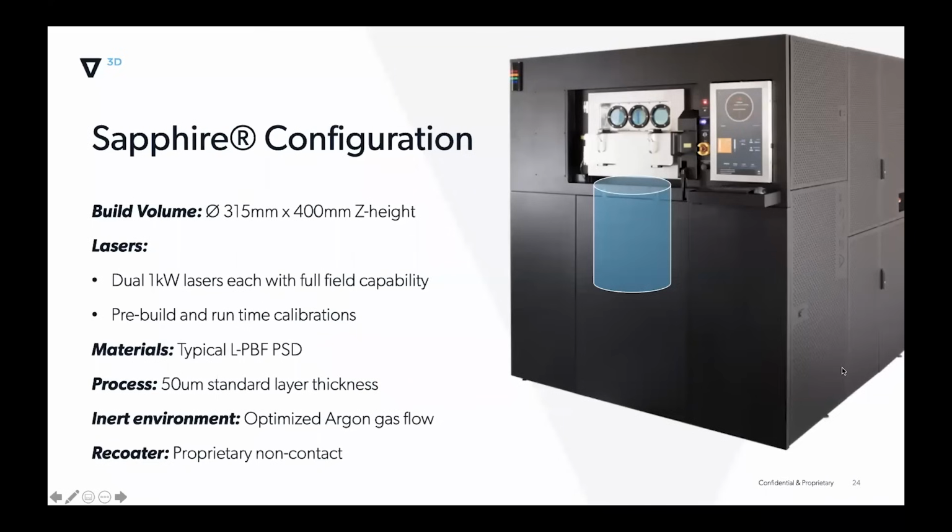So getting more into the printer itself, our Sapphire, the one we're referring to here, has a 315 millimeter diameter build plate by 400 millimeters tall. It operates two 1 kilowatt lasers, where we are using the full 1 kilowatt capacity to melt our bulk cross sections. We have a list of materials on the next slide, so I won't get into that here, but we're generally running 50 micron layers in an argon gas environment, and we also have a non-contact recoater, which we'll get into a little more later as well.